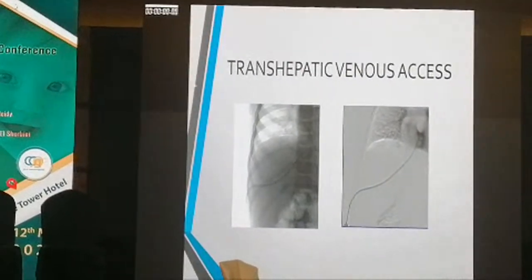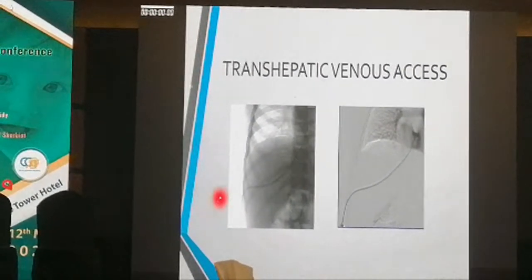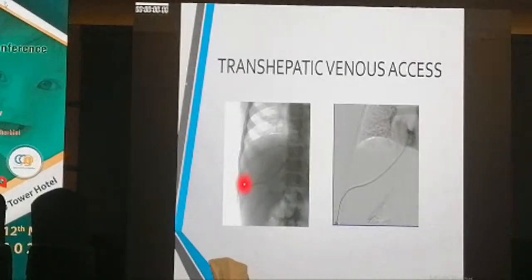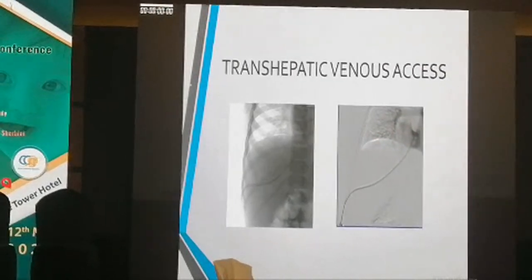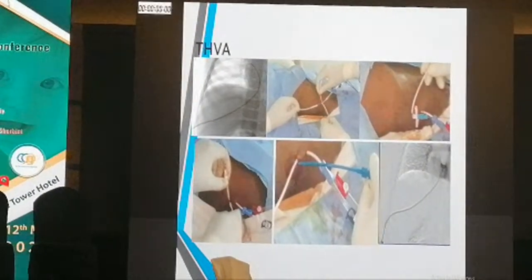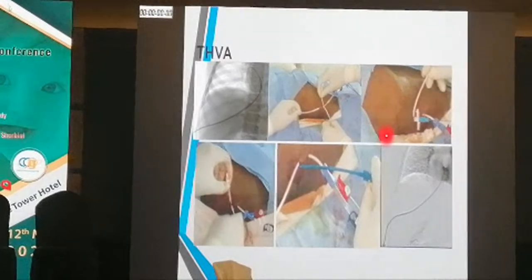Another non-traditional pathway is the transhepatic pathway, puncture through the right or left hepatic veins, and in this case, the right hepatic vein was punctured up to the hepatic IVC with the tip of the catheter at the right atrium. And the permcath could also be placed, making a tunnel with peeling of the sheath.